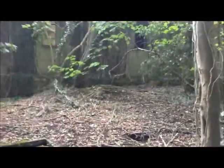Just brought the dogs out for a walk into a wood where, fair enough, we do know there's two or three gun emplacements from the Second World War, but we didn't intend to film anything. We just came out to walk the dogs, basically. We've gone a little further down the footpath than we usually do, and we've come across this hiding in the woods.